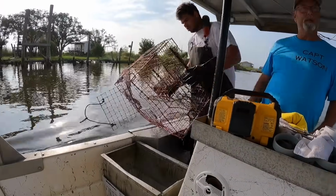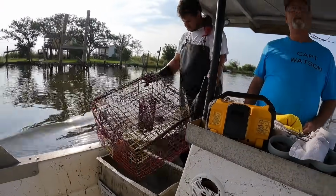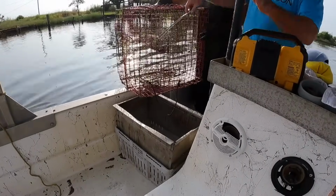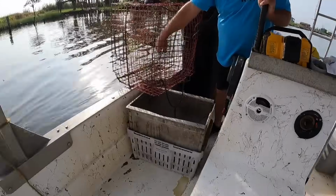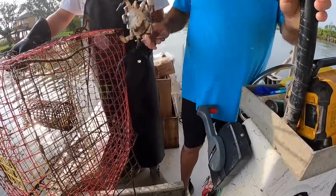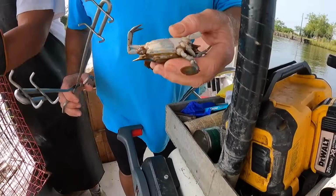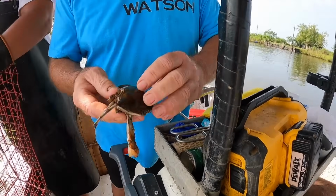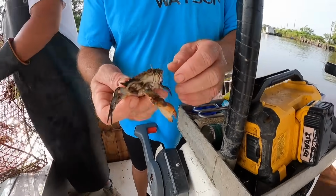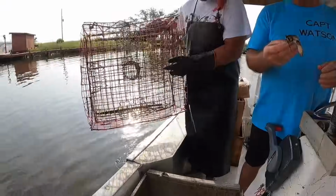That's a decent male. Yeah, that's a good male. That's a buster crab right there. With that little one? Yeah, this one's one we put in the crab tank at the house. You do soft shells? Yes, I do. See, this crab's shedding. How can you tell? Look. Oh, I see. He's already busting out. Yep. That soft one's there. Yep. I can put that in the crab tank.